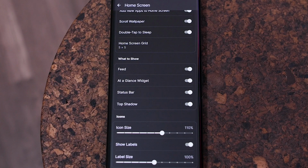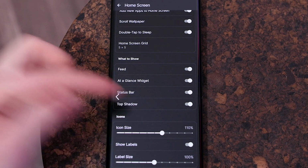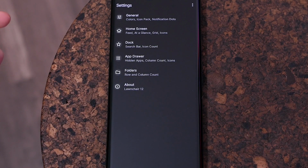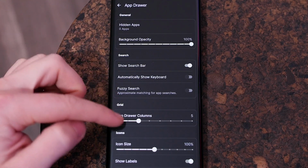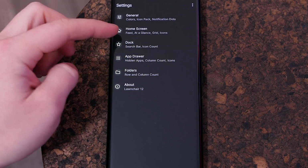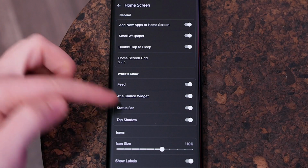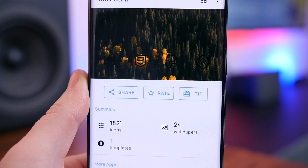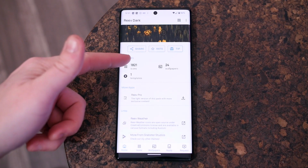Aside from that though, you can fine tune the size of pretty much everything you see, like the icons and the labels. You can also enable the Discover feed by installing a separate app called Lawn Feed 3. But if you're looking to replicate the experience found in the newest Pixel phones, you definitely gotta check out Lawnchair 12.